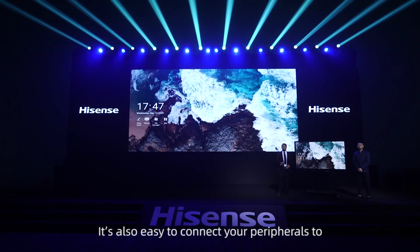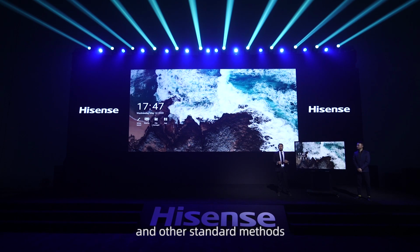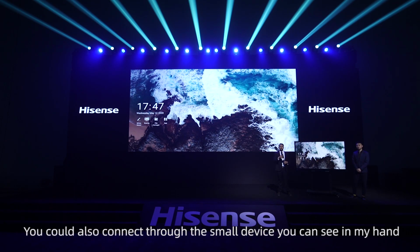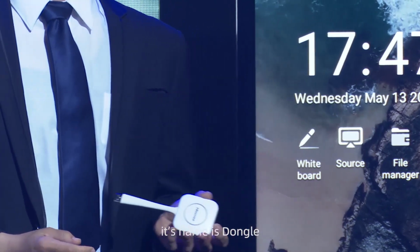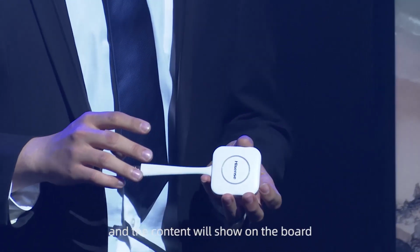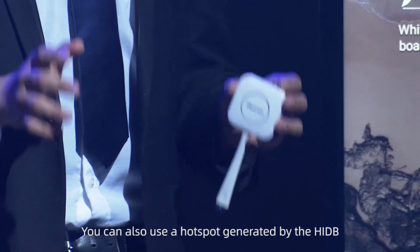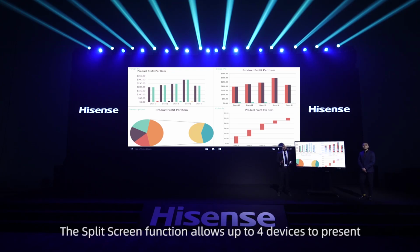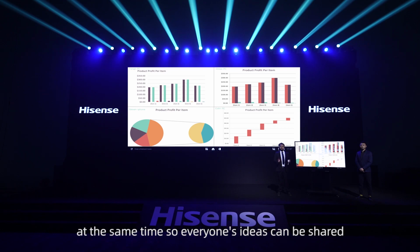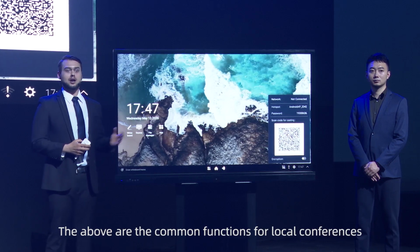It's also easy to connect your peripherals to. You can easily connect your laptop through HDMI and other standard methods. You could also connect through the small device you can see in my hand. Its name is Dongle. Plug it into your laptop and the content will show on the board. You can also use a hotspot generated from the HIDB to connect your phones and tablets. The split screen function allows up to 4 devices to present at the same time, so everyone's ideas can be shared. The above are the common functions for local conferences.